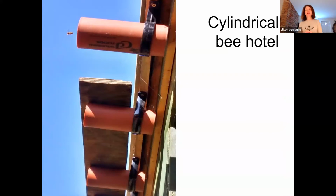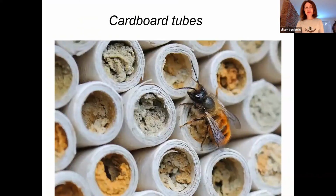This is our garden shed, and we've put a whole row of bee hotels facing south along under the eaves of the shed. These are cylindrical bee hotels, and this is what they look like inside. It's a collection of cardboard tubes, and you can see that these are plugged with a bit of earth, and that's the red mason bee. It will go and collect earth and it will plug the bee hotel.